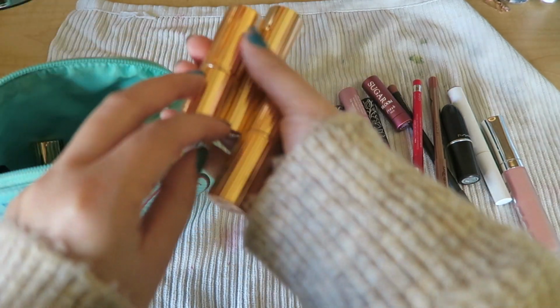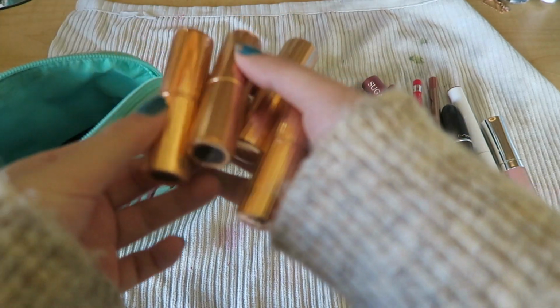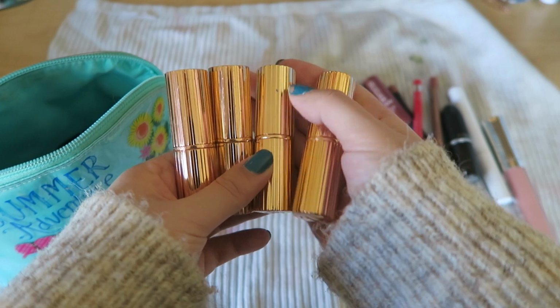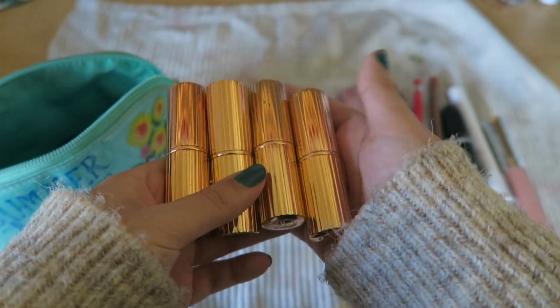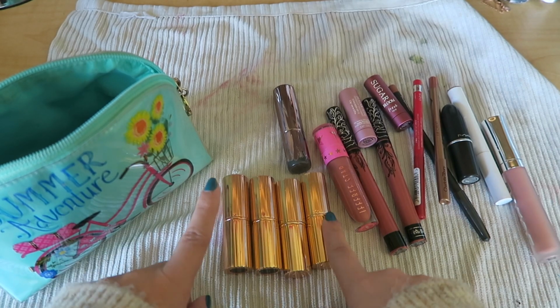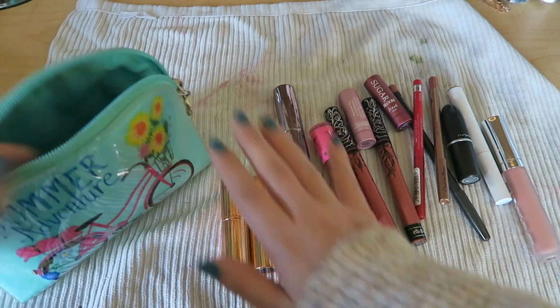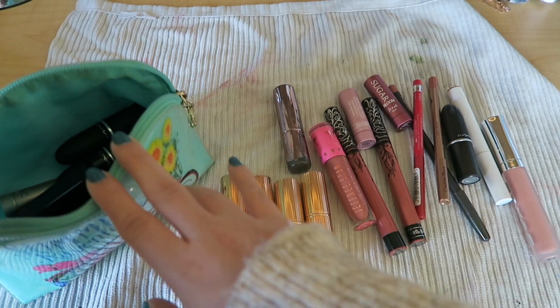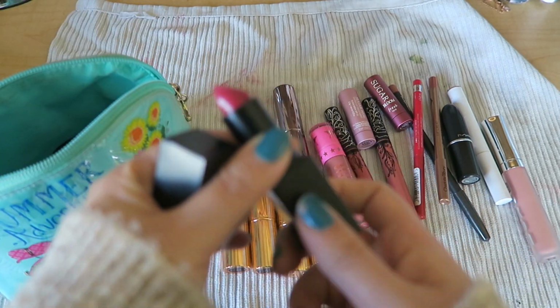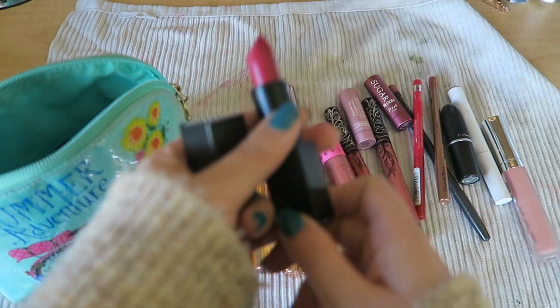I brought all of my Charlotte Tilbury lipsticks because they're pricey and expensive, even though the packaging is already scratching off them and making them look not expensive. But I remember my mom and my grandma having lipsticks like that, so they're kind of nostalgic and I really love the colors. I have my one NARS Audacious lipstick. This is in the color Vera.